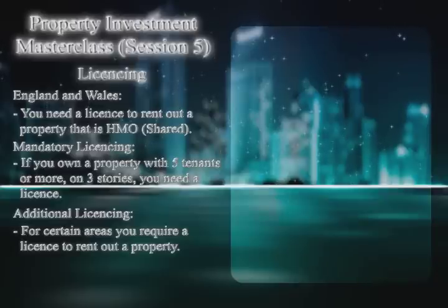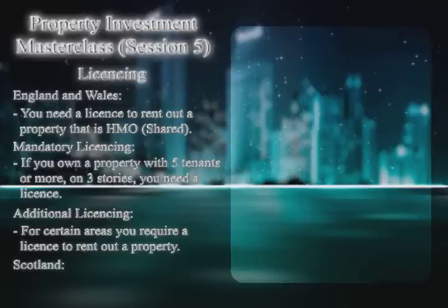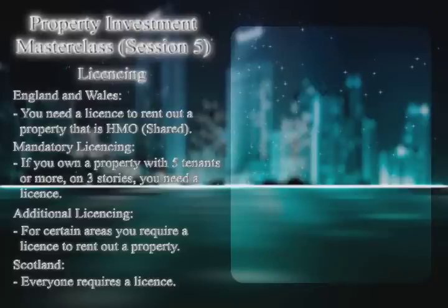So if you are going to embark on doing HMOs, which is housing multiple occupation, then as a rule I would just contact the council and say, look, this is the property, do I need a license, regardless of whether it's just 2 people sharing or 10 people sharing. It's just good practice to cover yourself, and then you would obtain a license to be able to rent the properties out. And then in Scotland it's a different story. Everybody needs to be licensed. So for my properties in Scotland, I hold a license for each individual local authority to enable me to rent my properties out. And the key thing in obtaining a license with the council is the fit and proper test.